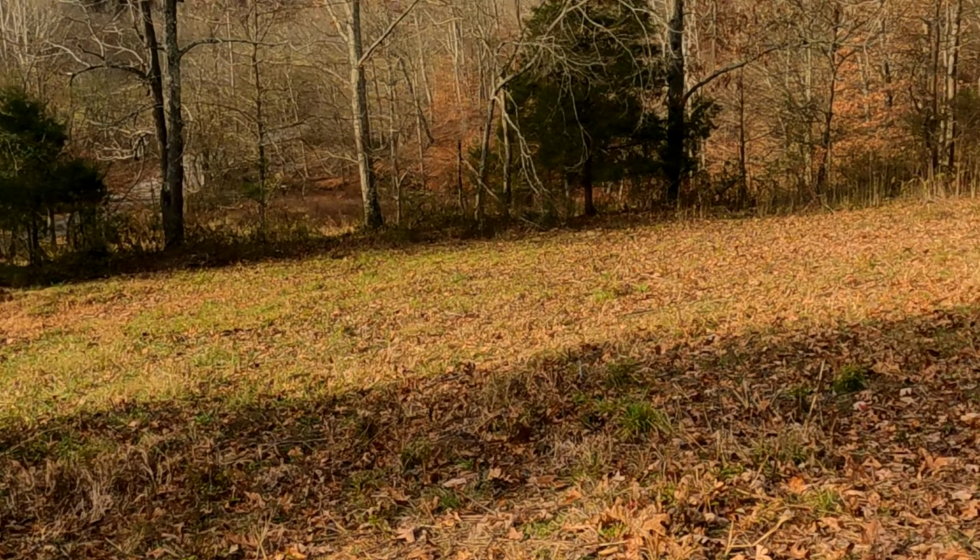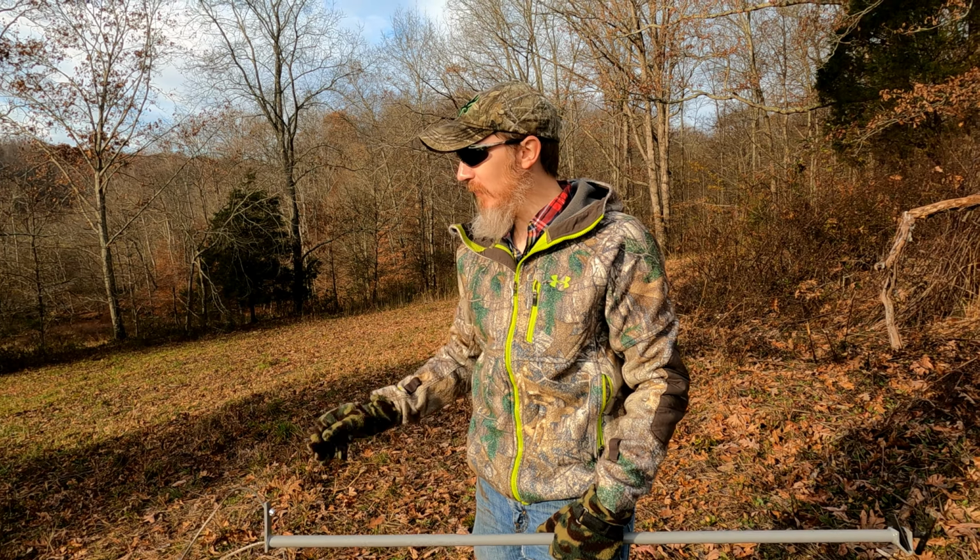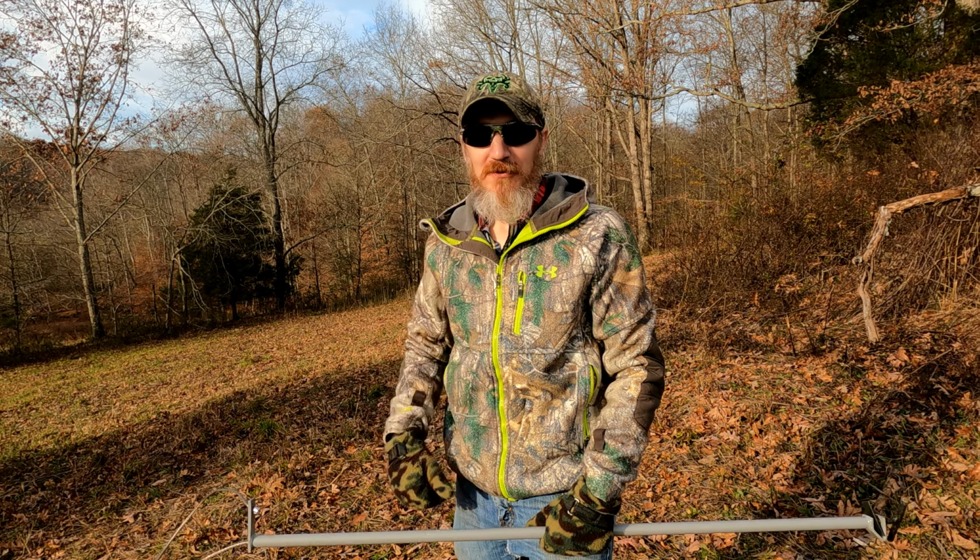I like this catch pole though. You can pull it back, lock it, stand on it, whatever you need to do, and have both hands free, and that's what I wanted. So it worked awesome. Stay tuned.